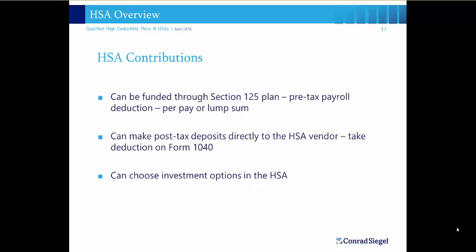Some people who necessarily don't max out their contributions through the employer contribution and through their own pre-tax payroll deduction can actually make post-tax deposits directly into your HSA at any time during the year. They don't get the payroll deduction tax benefit of it, but they will be able to then take the tax benefit when they file their taxes at the end of the year.